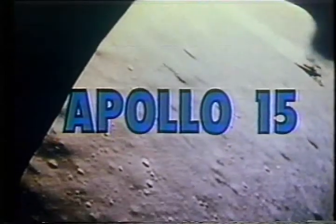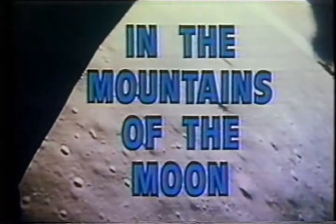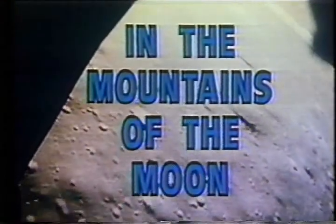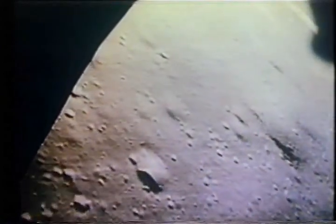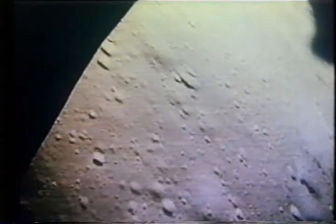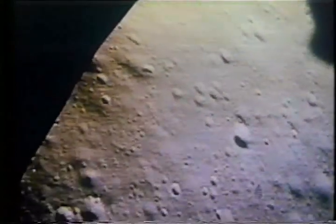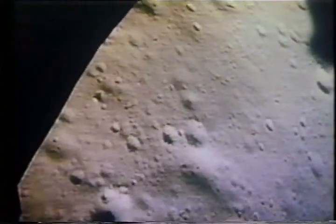9% fuel. 200 feet, minus 11. 150, minus 7. Minus 6. 120 feet, minus 6. Minus 5, 100 feet at 5. 80 at 5. Minus 3. 60 at 3. 50 at 3. Cross pointers look good. 40 at 3. 33. 25. Okay, I've got some 7% fuel. 20 at 1. 15 at 1. Minus 1. 6% fuel. 10 feet, minus 1. 8 feet, minus 1. Contact.